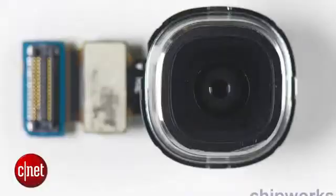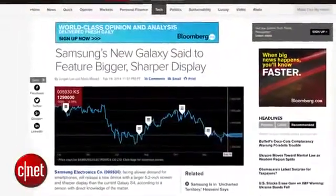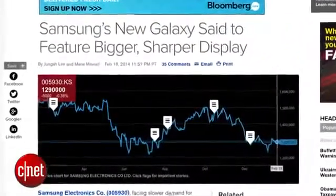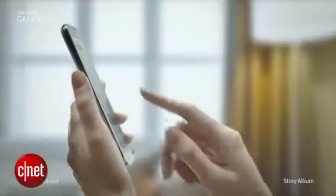Also, a Bloomberg report says Samsung might also try to not only compete on features, but with price this time around. Their source is saying the Korean tech giant may sell the new S5 for less than previous S phones. That's about as broad as you can get. And in an expected move, retailers are currently cutting the price of the S4 in anticipation of the new phone.